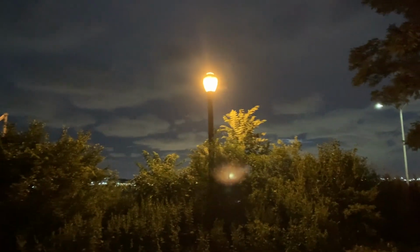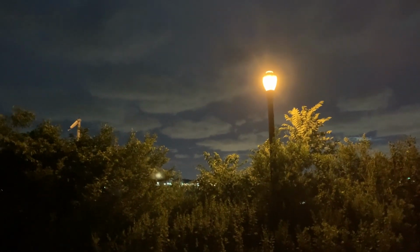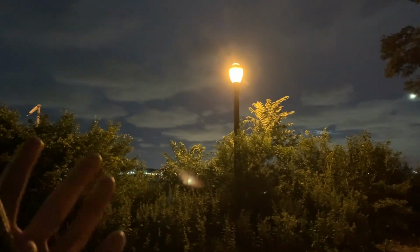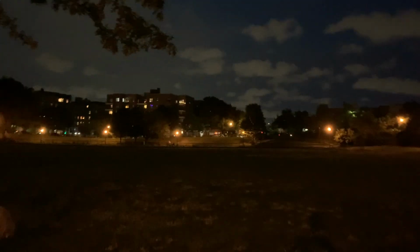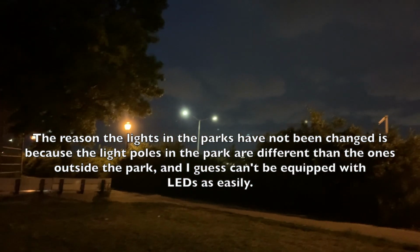You know, if you actually come out on a nice summer night, or just a nice night in general, you'll find these lights are actually very relaxing. All of the lights in this park are like that. They're all these fluorescent lights. And unfortunately, all of the lights outside of the park aren't like that. All of the lights outside of the park are like that.